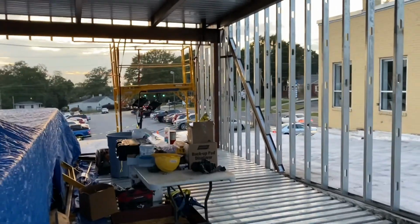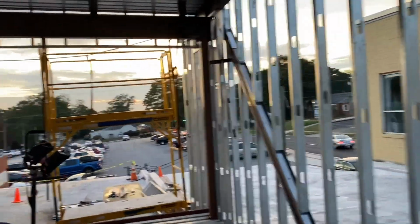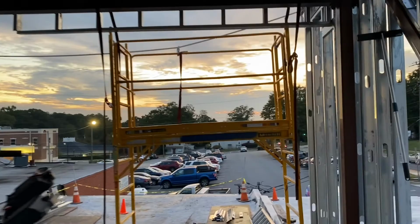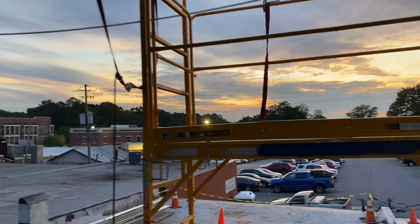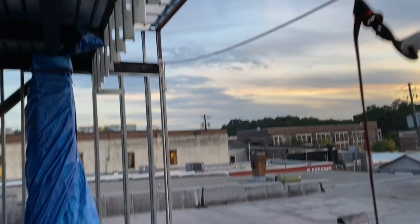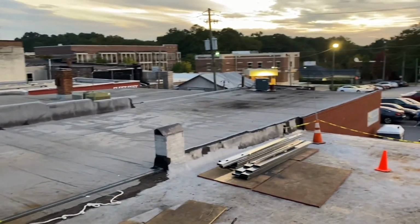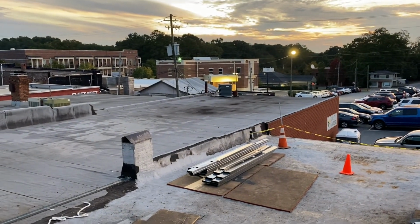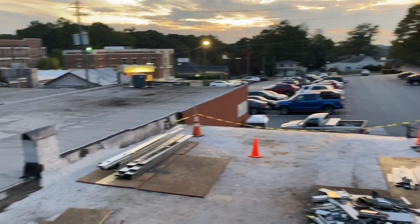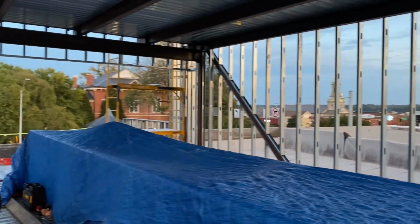So they got some work done in the back. This is where they left off today. We've got the sidewalls framed over here, and they've started the back canopy as well. So it's really pretty neat. You're going to be able to walk out a back door right here and onto a landing, and then walk right across the top of the roof down into the courtyard. But yeah, this is it at the end of the day.